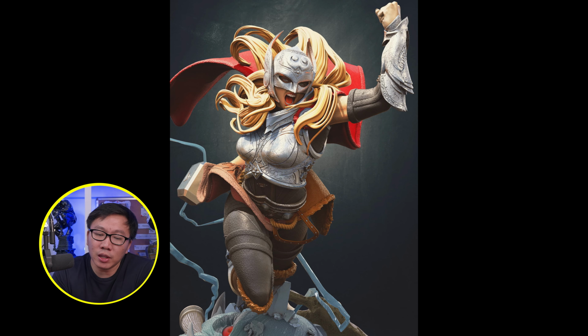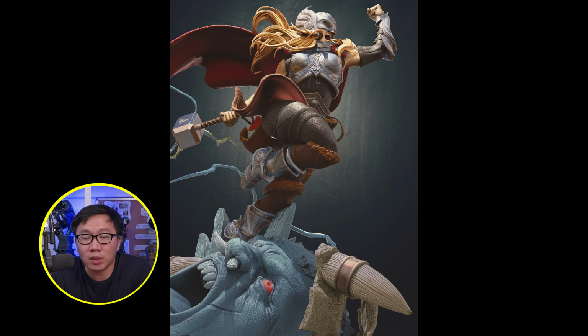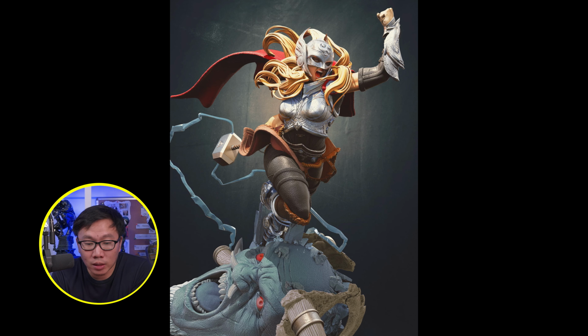Moving on, I have this Lady Thor on pre-order. Yeah, it's not really a museum type statue as this is very dynamic in my opinion. And it even comes with a very big base as you can see. But it's the Lady Thor or Mighty Thor that I like. So here it is.